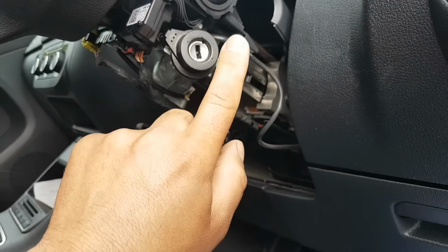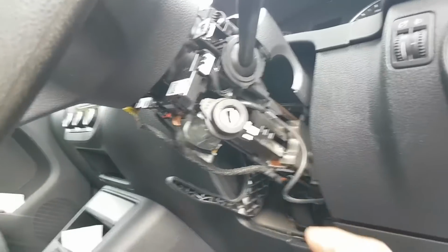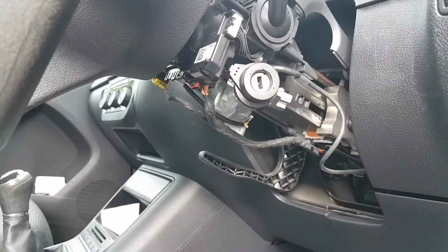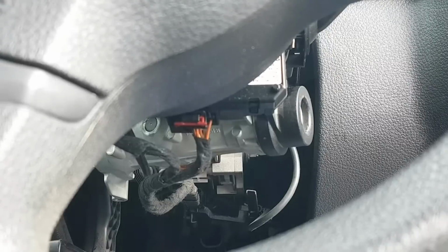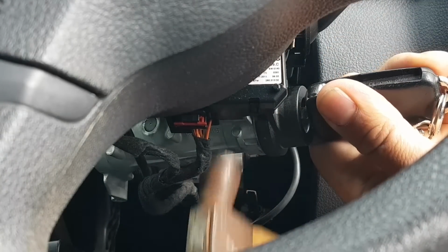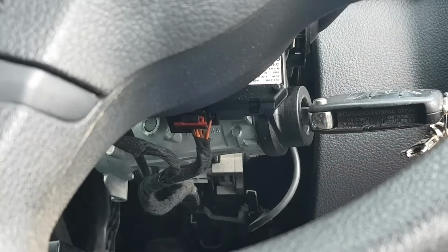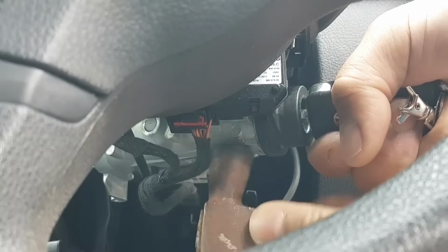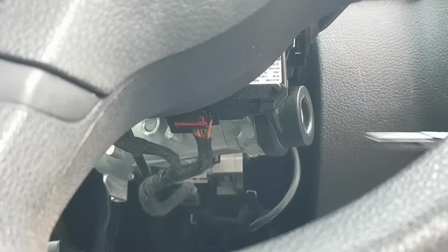The only problem with these at the moment is I'm going to need to turn the ignition on in order to be able to do that, because these will not come off with the ignition in the off position. So we're going to have to try to get that out somehow, or turn it back into the on position. Okay, so let's see if I can turn it on. Come on.